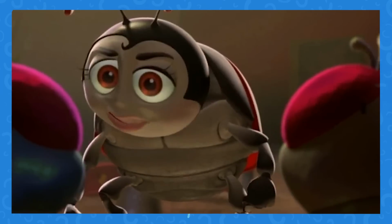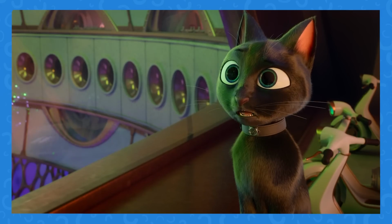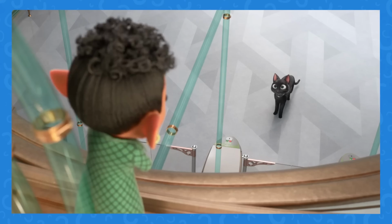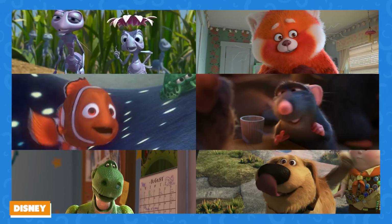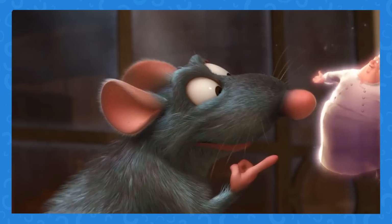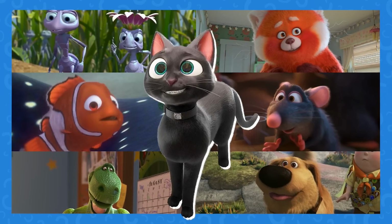We love a little reminder that we should never judge a book, or a bug, or a little black cat by its cover. Number 7. Talking Animals. In this movie, Bob the cat can talk. While speaking English is definitely not a trait of any real cat, it's a trait of plenty of Pixar animals. From A Bug's Life to Finding Nemo, Pixar is definitely known for movies with animals who can speak. We think Bob would fit right in with our favorite talking animals.